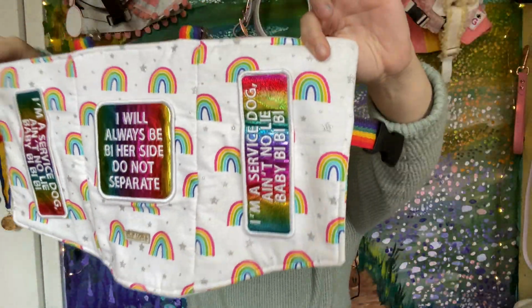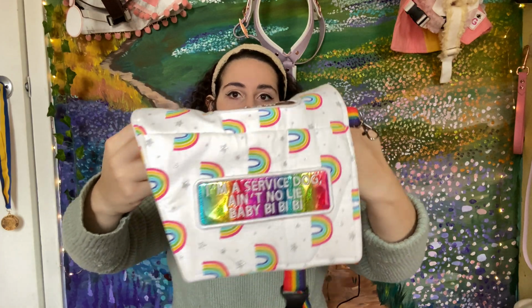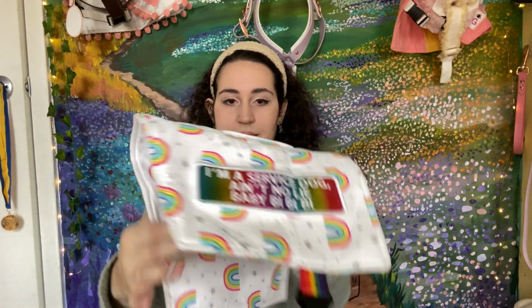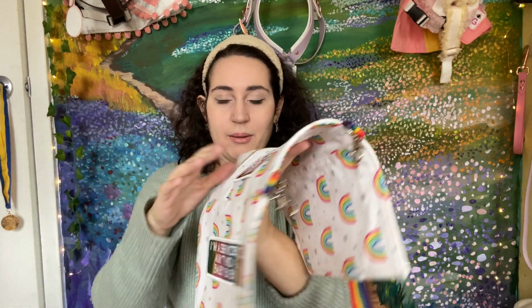Because if I can do anything, it's come up with really bad puns for my service dog. So this sits like this. This has no pockets on it, but you can see everything very well. It's super well made. These patches are actually by Lunar Lily, who we went over earlier, but I had her send them to Pup Love Gear, who was able to sew them onto a set. I love this set. It's so bright. It's so cute. 10 out of 10. This is our tried and true classic one, the one we've worn the most. And it is another cape that says service dog on the side panels.